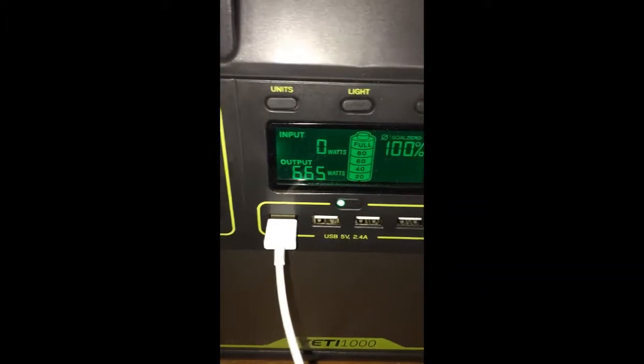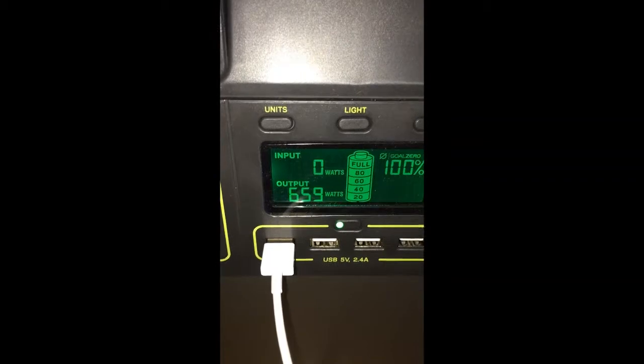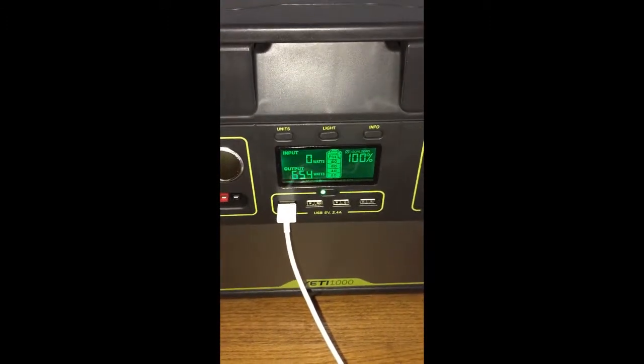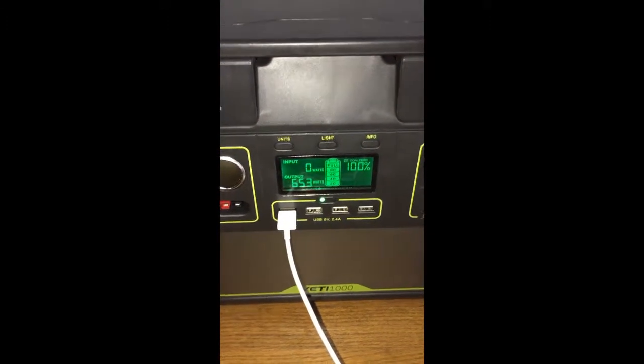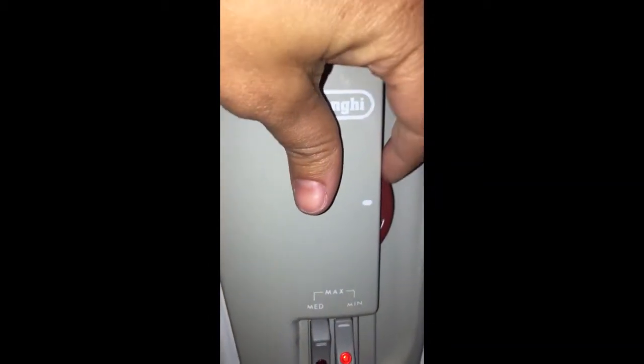So now this is on, you can see that light there. And my output has shot up from 663 watts to 659. And the fan at the side, it's working hard. That fan is going. So it gives me a really good idea of my output for this little heater, even though it is on the minimum setting and the heat dial is set to 2.